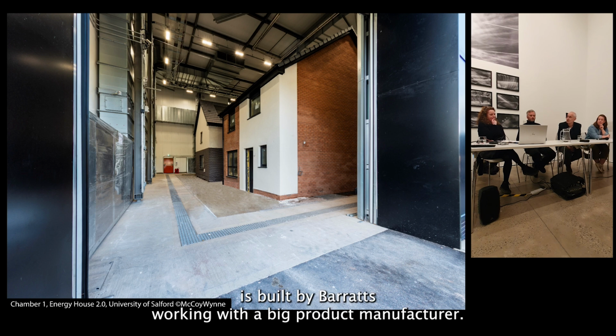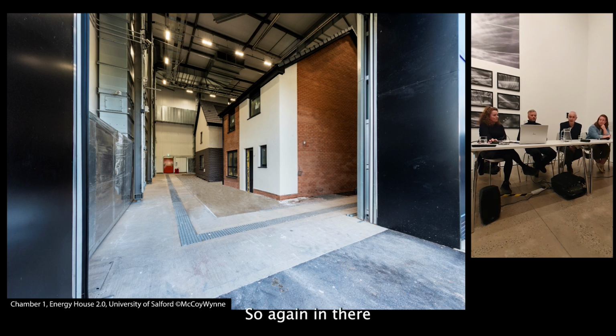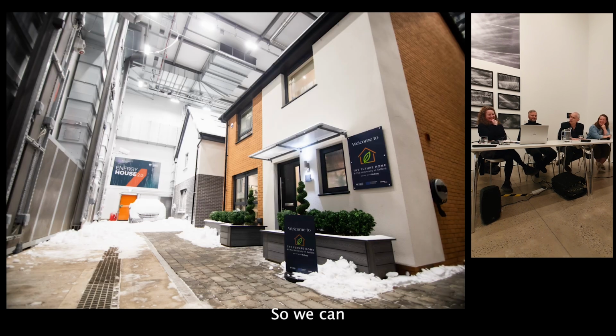So that's one on the left is built by Barratt's, working with a big product manufacturer called Saint-Gobain, and the one on the right is built by Bellway, a large housing developer. So again, in there, we can make it windy, rainy, snowy, as you can see there. And you'd want the snow pictures. Yeah. So we can have all the elements as we need them.